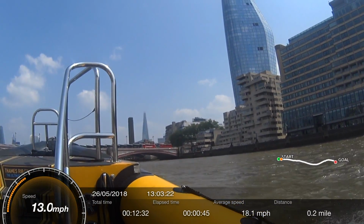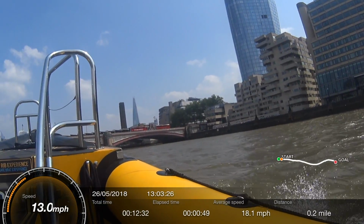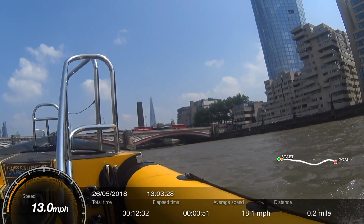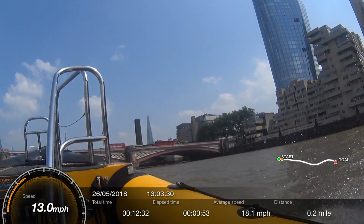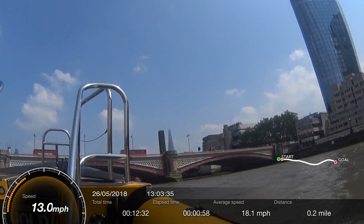Blackfriars Bridge, designed by Joseph Cubitt, opened in 1869 by Queen Victoria, named after Blackfriars Abbey, demolished in the 1560s on the north bank to our left, giving rise to the name of this area, Blackfriars, which Joseph Cubitt had in mind when designing the bridge to look a bit like inside an abbey.